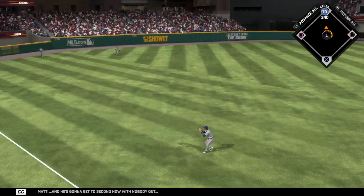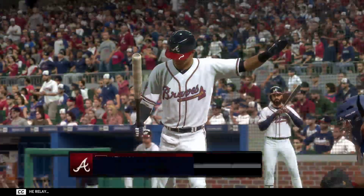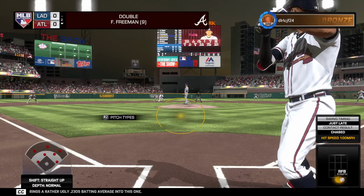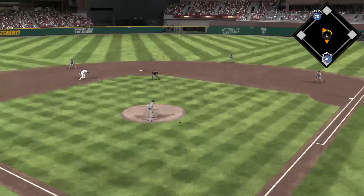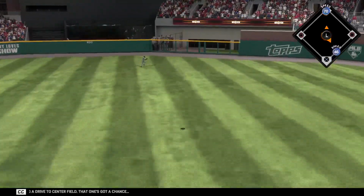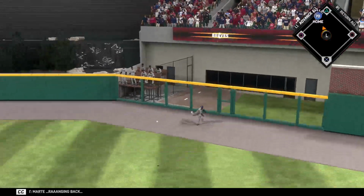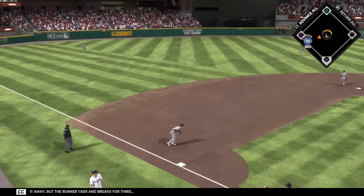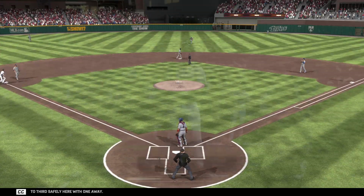And he's going to get to second now with nobody out. The relay. At the plate, Johan Camacho. He brings a rather ugly 230s batting average into this one. A swing and a drive to center field. That one's got a chance. Marte ranging back. He gets there to put it away, but the runner tags and breaks for third. And he'll make it up to third safely here with one away.